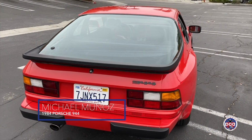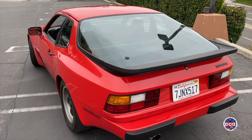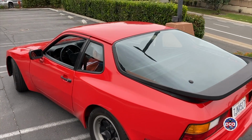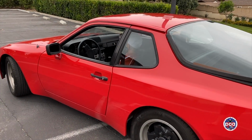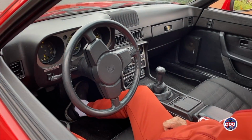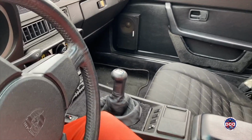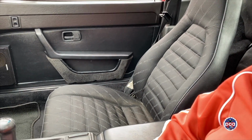Years ago in San Diego, only had 69,000 miles on it. Sunroof delete, no sunroof. Very clean for these models. They're not really taken care of so much. Clean interior, only a few cracks in the dash. Original Porsche script seating and interior.